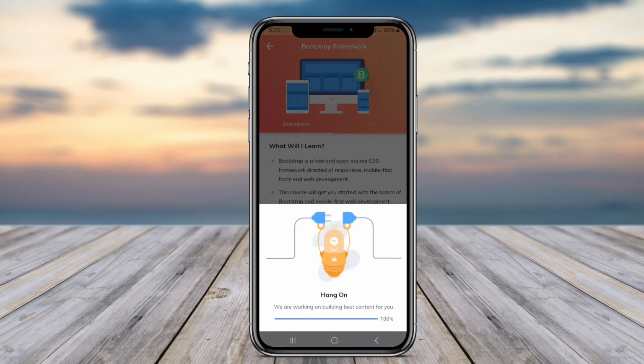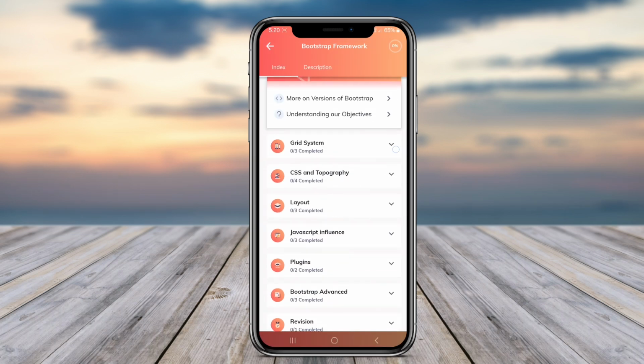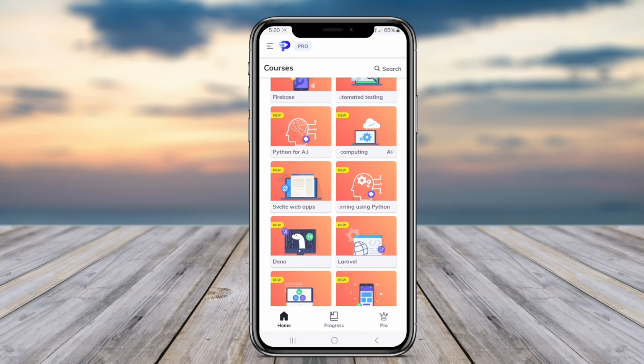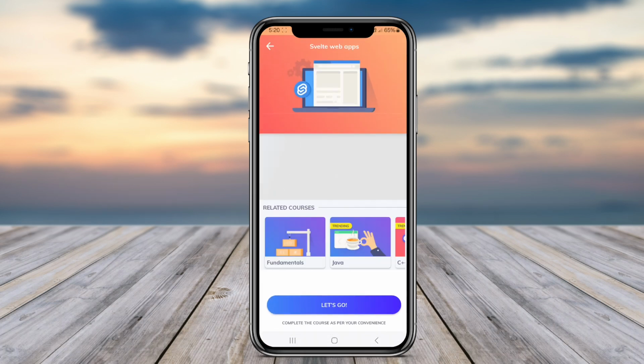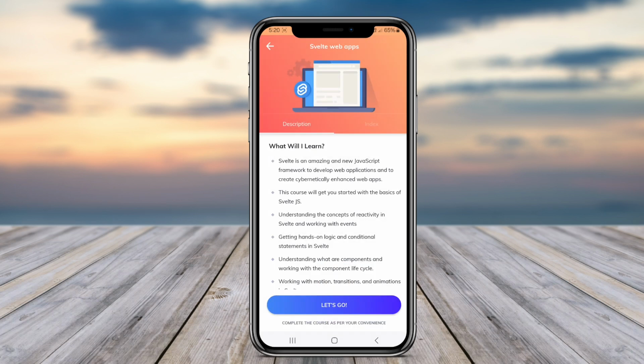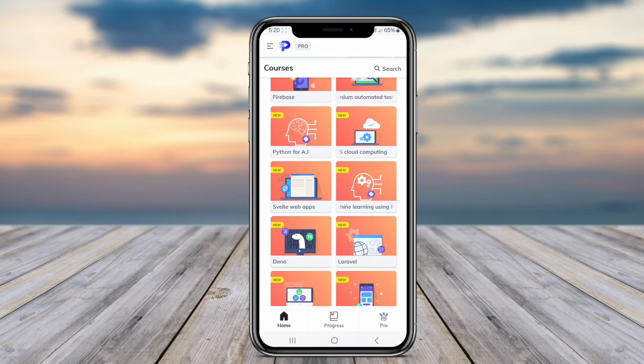beginners and advanced learners. The app's interface is designed to be intuitive, with a rich set of coding examples and interactive quizzes to enhance user understanding. One of the standout features of Programming Hub is its offline access capability, allowing users to learn even without an internet connection.